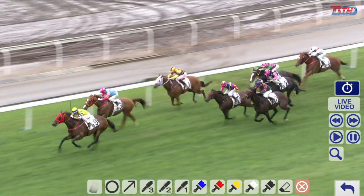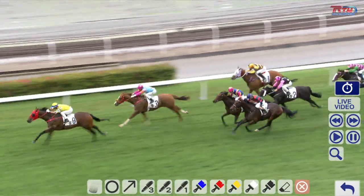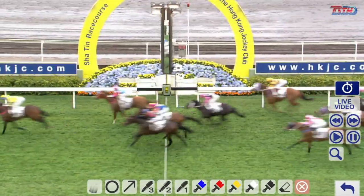Good Beauty's running some pretty honest races. He hit the line strongly enough, but I didn't find a spot for him. A lot of money for Good Beauty as well. He's at 1.8 in the current market as well. With that £5 claim for Victor Wong.